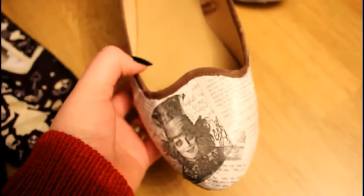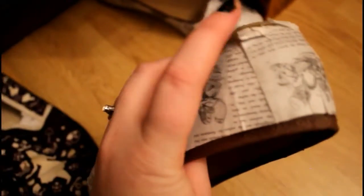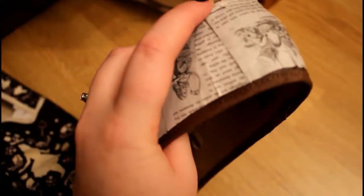And then these ones I actually made myself. It turned out that when I put the pictures on there, the shoes ended up being too small after. The shoes fit fine before, but with putting Mod Podge and everything, it kind of shrunk the shoe, I guess, so it kind of hurts to wear them. So I just have them here. And also when I wore them, the pages or the little pictures that I put on there started to peel off, so I just don't use them anymore.